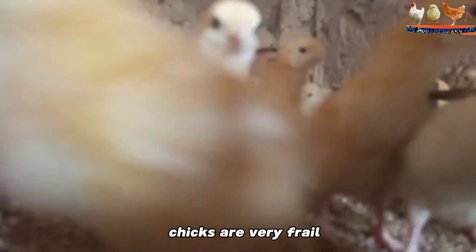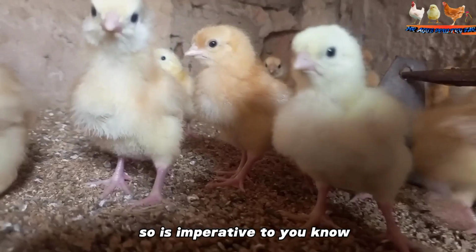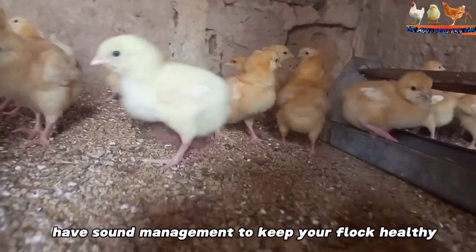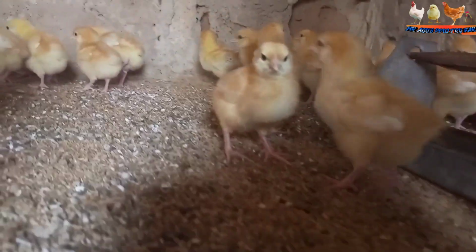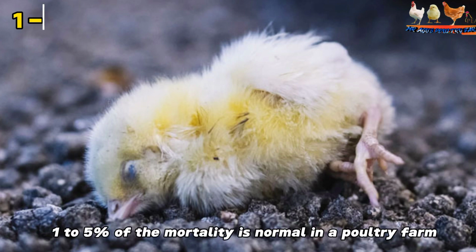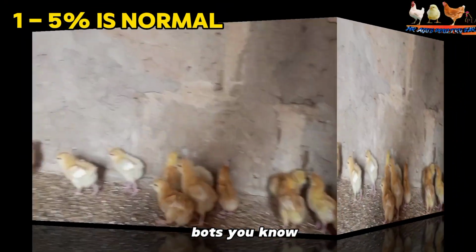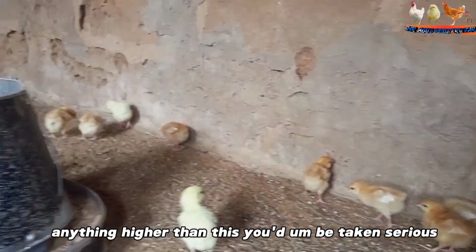Chicks are very frail, especially during the first few weeks of their life, so it's imperative to have sound management to keep your flock healthy. Early chick mortality can be avoided entirely, but 1 to 5% mortality is normal in a poultry farm. But anything higher than this should be taken seriously.